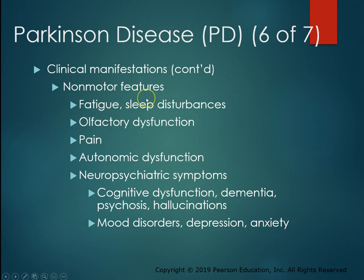Okay, in terms of non-motor features, because there are both motor and non-motor features: fatigue, sleep disturbances, olfactory dysfunction, pain, autonomic dysfunction, and also neuropsychiatric symptoms, right? So in cognition, dementia, psychosis, hallucinations. I showed you the substantia nigra, and I said it's involved in reward and motor planning. So also mood disorders, depression, anxiety, makes sense. Okay, so again, we typically think of Parkinson's as a disorder that affects movement, but there are also many non-motor features as well.